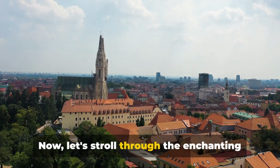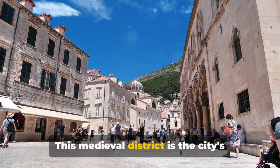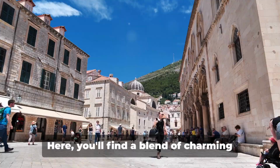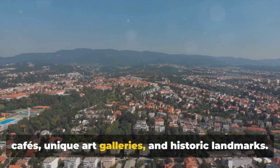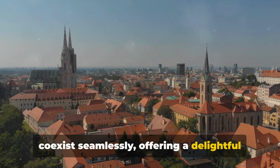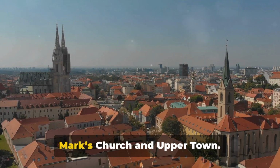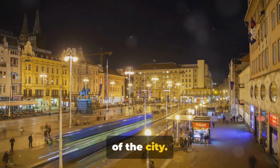Now let's stroll through the enchanting Upper Town, or Gornji Grad. This medieval district is the city's oldest, with winding streets that hide centuries of stories. Here you'll find a blend of charming cafes, unique art galleries, and historic landmarks. It's a place where the past and present coexist seamlessly, offering a delightful journey through time. So, don't forget to pay a visit to St. Mark's Church and Upper Town, a step back in time, right in the heart of the city.